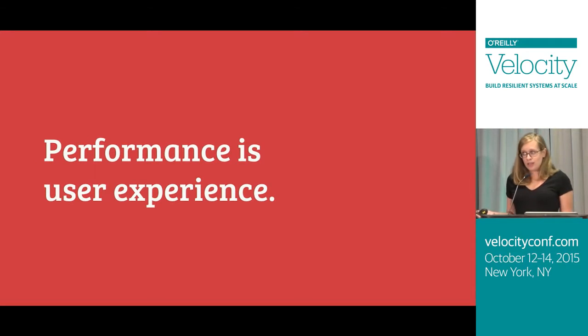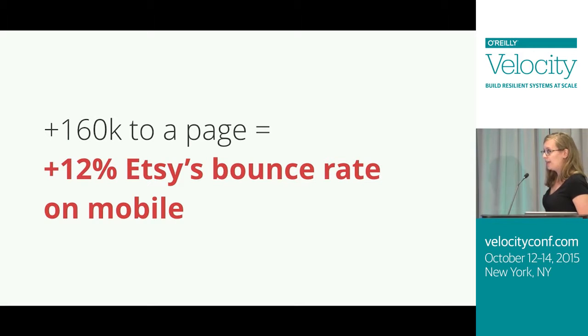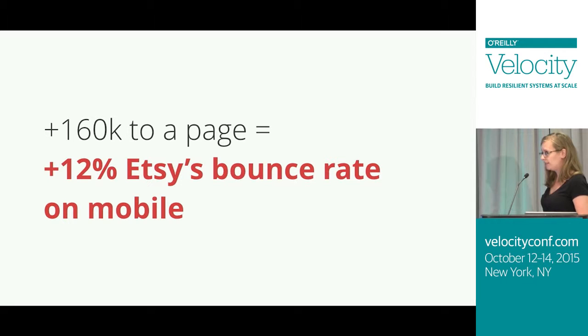As you're going to hear a lot about today, performance is absolutely part of the user experience, right? It's being factored into search engine results. Jasenia is going to go into a lot of the studies that prove that this is true. And I want to focus a little bit on how we at Etsy measure this. So one time we ran an experiment and we added 160 kilobytes of hidden images to a page on mobile web. This means that the only part of the user experience that changed was how long the page took to load. Nothing else changed, right? And it triggered a 12% increase in bounce rate. Terrifying on mobile.